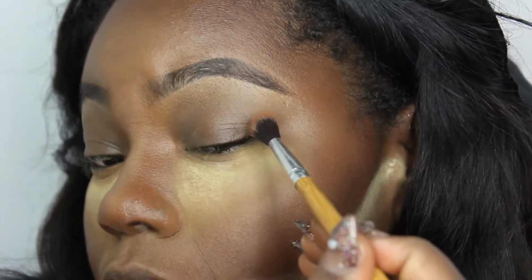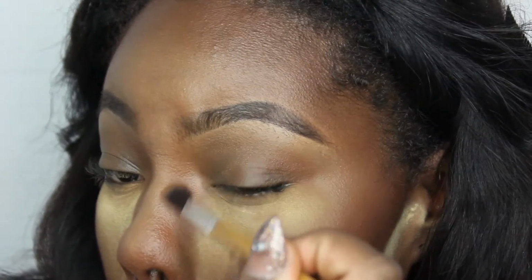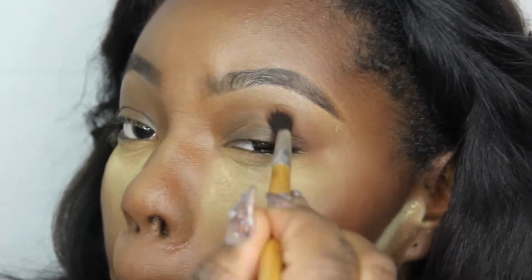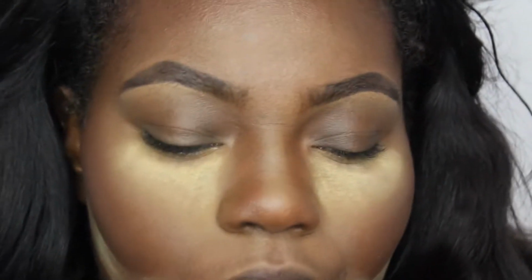Work with a little bit of the product at a time, so dip your brush in the shadow and then tap it off. Okay, after you lay that down, you just want to make sure everything is really blended. You can either get another fluffy blending brush or just use the same brush.